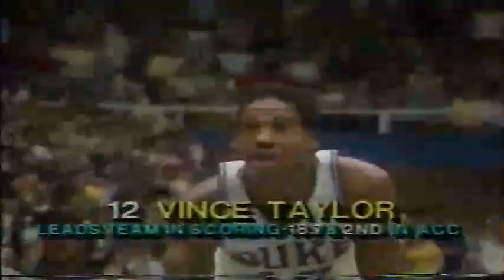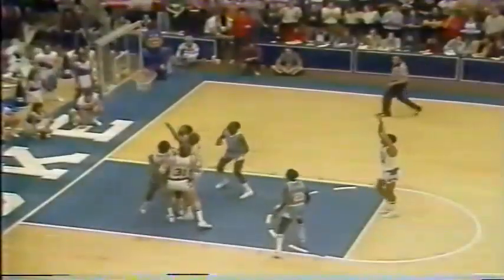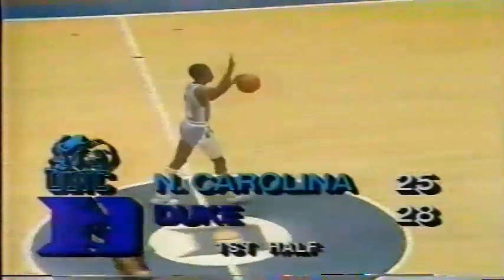So Taylor going to the line with his second straight three-point opportunity. If he should make it in this stretch, Duke has come back to outscore North Carolina 10-2 over this period of time. And we're talking roughly about 4 minutes. Taylor, 70% free throw shooter, biggest lead of the night for Duke. 28-25. A minute 50 left to be played here in the first half.